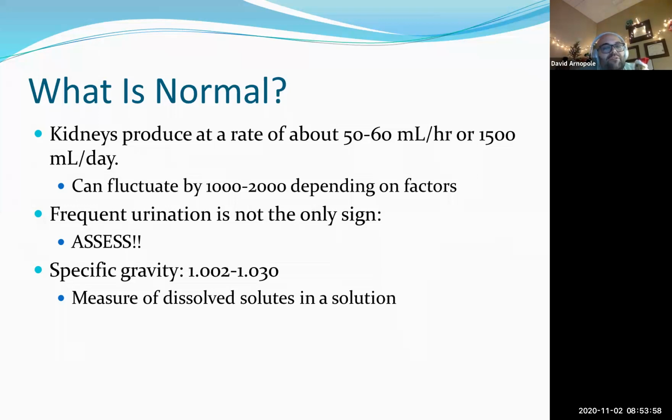Frequent urination is not the only sign. You can also see decreased urination. You can see increased concentration. All of a sudden they say their urine smells really strong for some reason, or it looks extremely clear, and they're urinating a lot. They don't quite understand it.